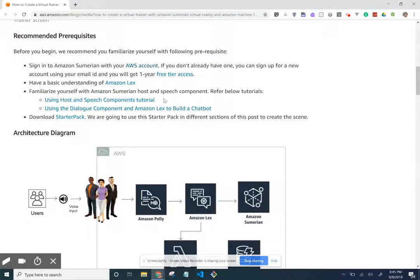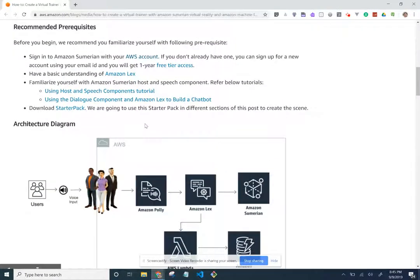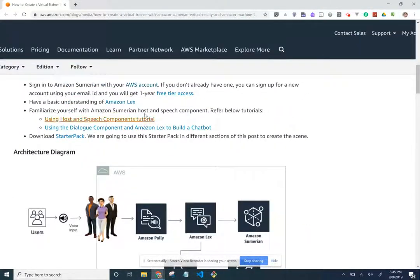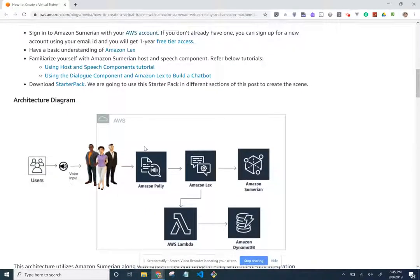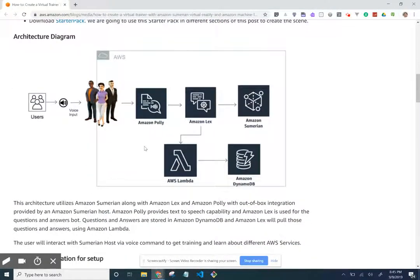Familiarize yourself with the Sumerian host and speech component. So there are some tutorials. We'll get to that. We're just going to go through this and kind of go back and see what I need to focus in on when it comes to this stuff. Download the starter pack. We're going to use the starter pack in different sections of this post to create the scene. So we have the architecture diagram.